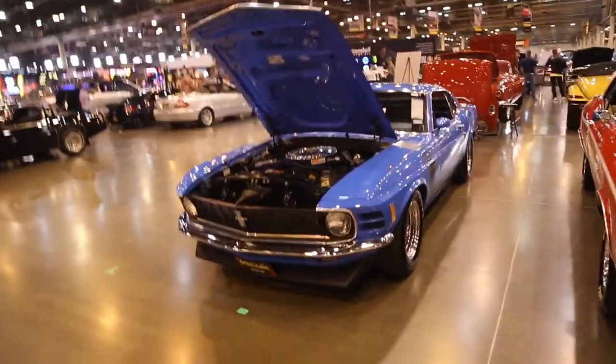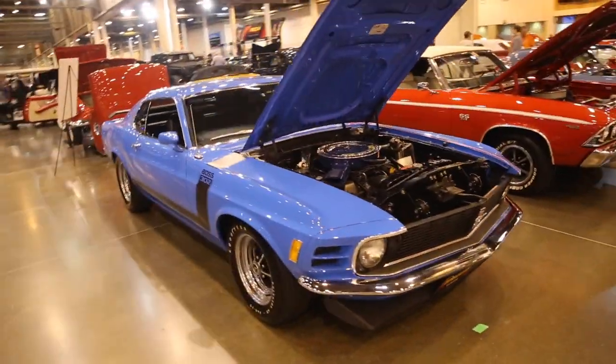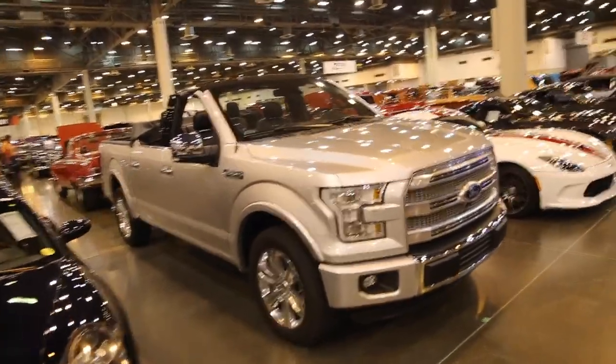Check out this old Boss 302. It's 1970, '69, in that era. Very nice in this blue paint. Best car in the show right here.